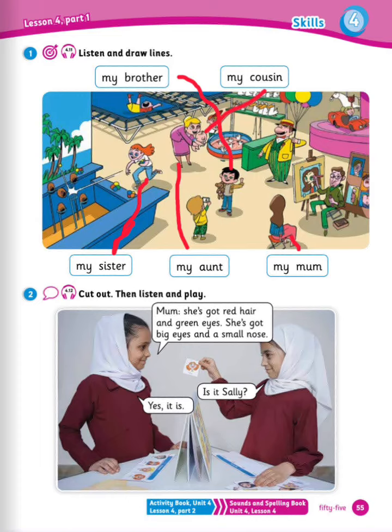Now, let's move to exercise number 2. Cut out, then listen and play. Draw a member of your family, then describe them to your friend. Let's read the example dialogue.